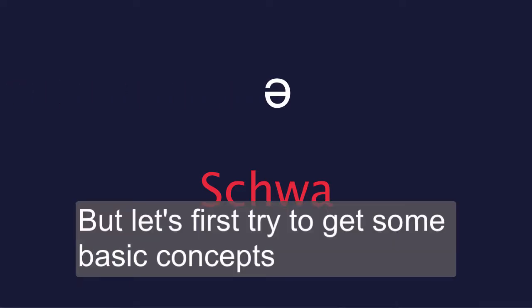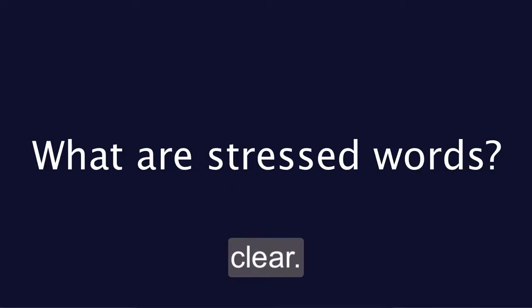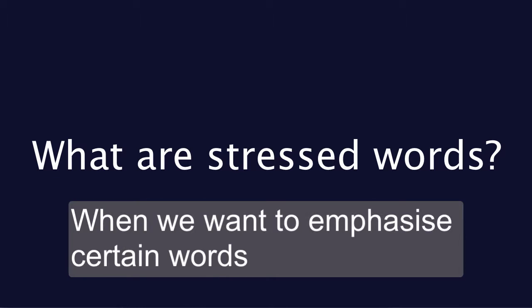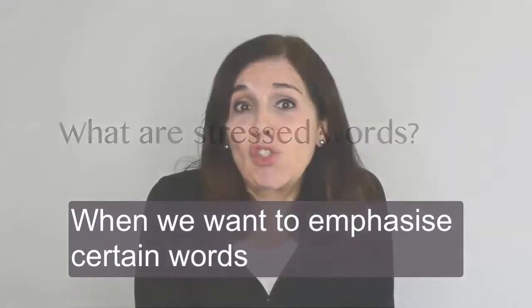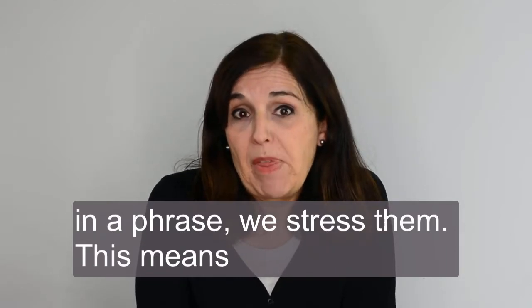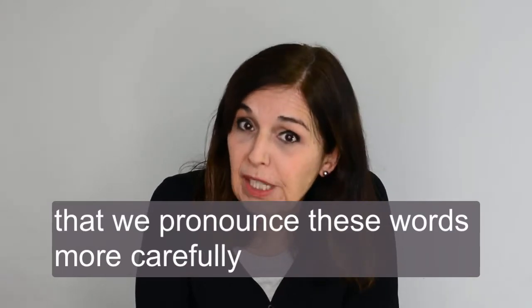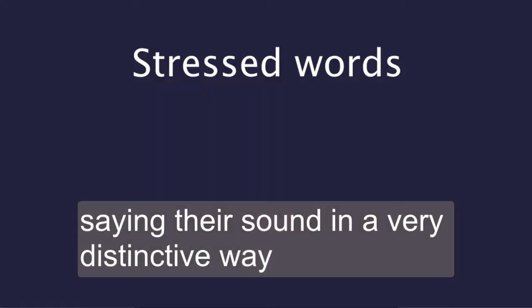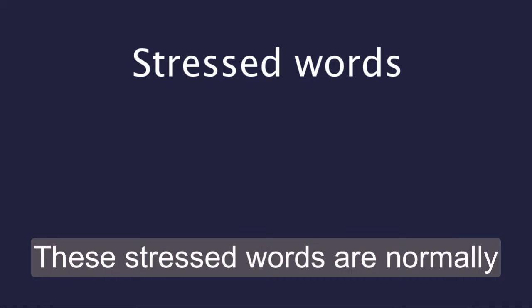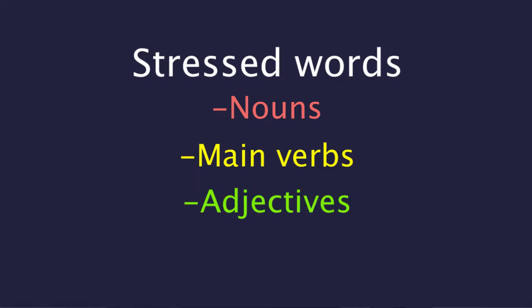But let's first try to get some basic concepts clear, okay? Now, what are stressed words? When we want to emphasize certain words in a phrase, we stress them. This means that we pronounce these words more carefully, saying their sound in a very distinctive way. These stressed words are normally nouns, main verbs, adjectives, or adverbs.